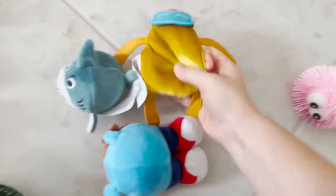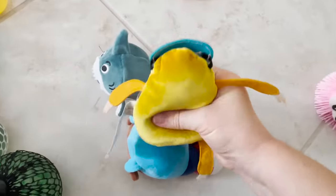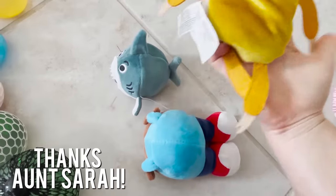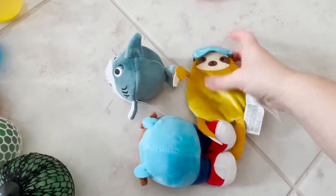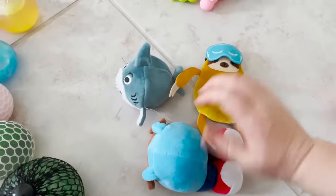I love this thing. My sister actually bought this for my son years ago. And it has kinetic sand inside and it's really soft and it's a little sloth. Super cute.